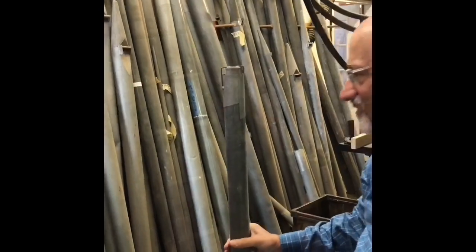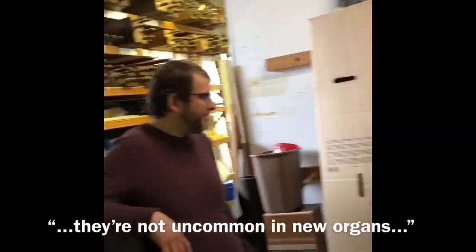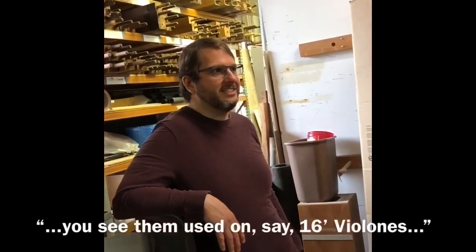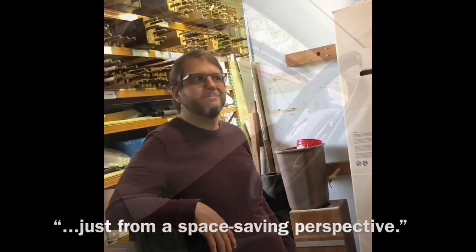Wow. Yeah. Particularly strings do tend to work very well with them. So they're not uncommon in new organs to see them used on, say, 16-foot violons or 32-foots. Even just from a space-saving perspective. Okay. Oh, that's great.